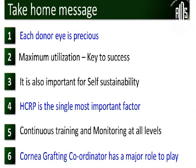So the take home message is that each donor eye is precious, maximum utilization is important, and lastly, probably this is the important post which is already there in MDC, I mean Government of India guidelines, that the cornea grafting coordinator is very important to have a major role to play.